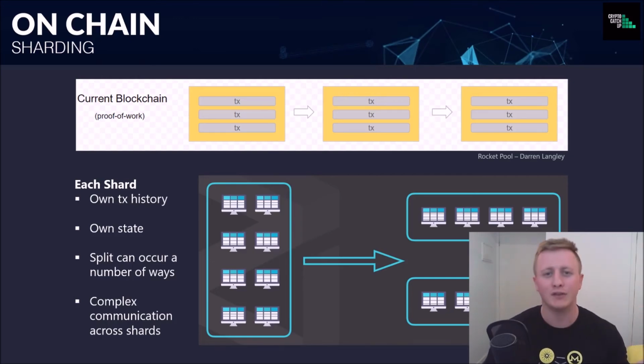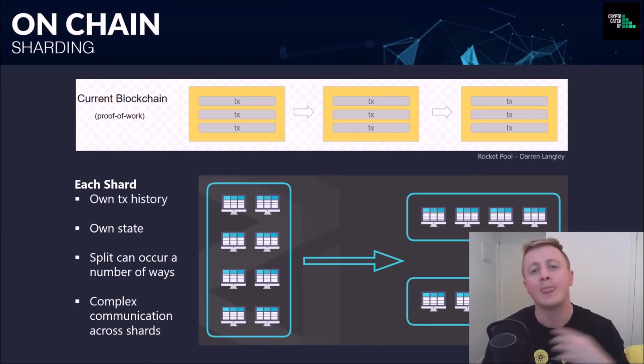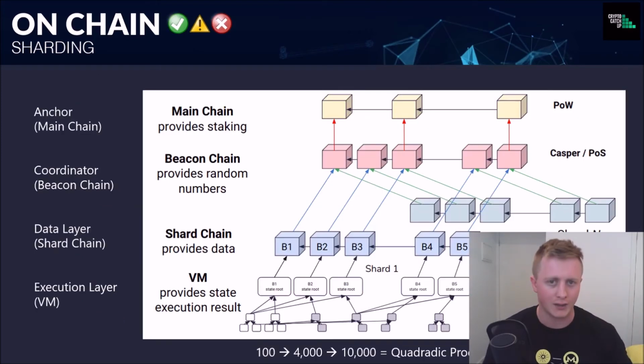The complexity of it though comes in cross-chain sharding. So if I have $50 on one shard and I need to send it across the network, which so happens to be an account on another shard, how do we go about that? That is one of the complexities of sharding.